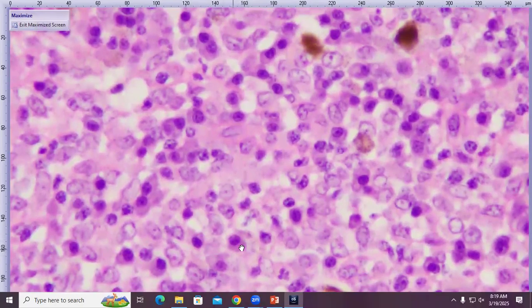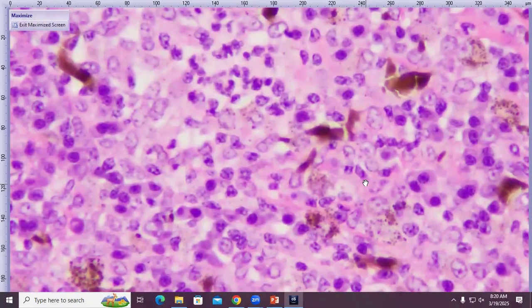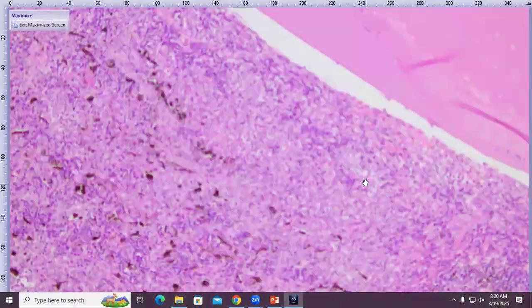Here, this guy's got a perinuclear clear zone, maybe almost a clock face nucleus you can appreciate. And then there are some lymphocytes around as well. Most of them seem to be plasma cells here. So we have a plasma cell rich, lymphoplasmacytic, and histiocytic uveitis. This does extend back into the peripheral choroid, but the posterior or central choroid is not really as affected.